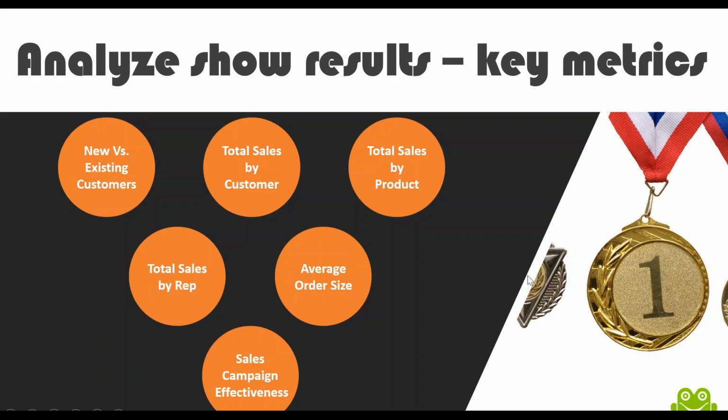Now let's talk a bit about the metrics that you want to look at after the show. So here are a few ideas. Again, you want to mix and match. If you're not collecting or analyzing any metrics yet, you probably don't want to start with the whole list after your first show. But this is to give you a few ideas, and if you're already looking at some of these, here are a few more you probably want to look at.